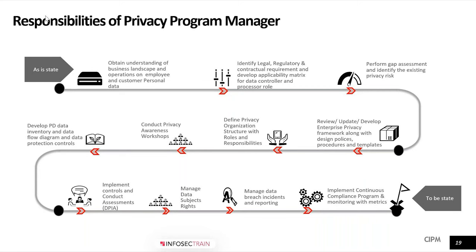The answer for this question is C, which is the privacy vision and mission statement, right? So all other aspects are actually derived after your privacy vision and mission statement. So the answer is C. Okay, so I hope most of you got it right.